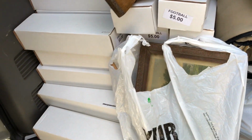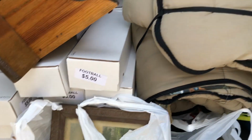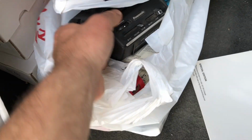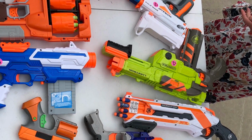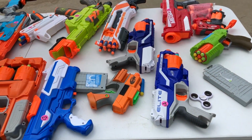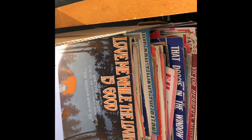Oh boy. I spent a lot of money to make a lot more money. Football. $1. This is what you consider a home run. A car 8-track player with 8 tracks. $2. Oh yeah, you let go. $30.